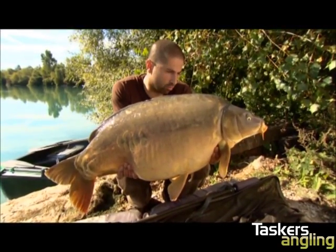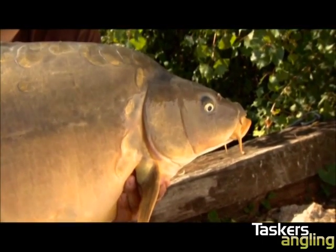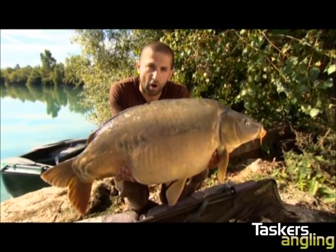So first job, got the rod in, and you know what? I'm absolutely ecstatic, and this was taken on a new addition to my armoury in 2012. It's called the Goo. I'm going to have a look at it right now.